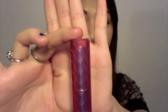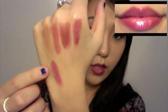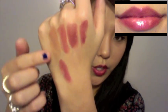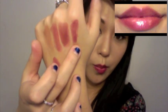The next color is Berry Smoothie, and here's what it looks like. This is definitely more pink than Sugar Plum. This is definitely more of a warm tone pink color. And then here's what it looks like as a swatch on the hand. Hopefully you can tell the difference from the Berry Smoothie and Sugar Plum up here. Sugar Plum is definitely darker and has more purple undertones to it.